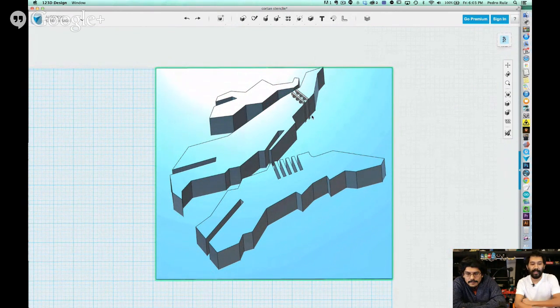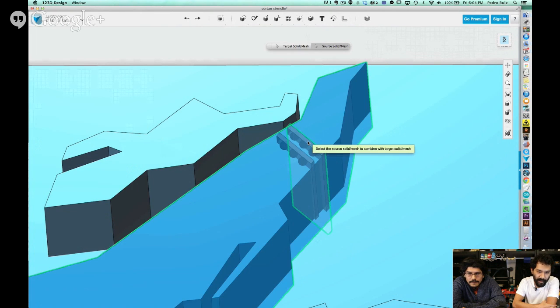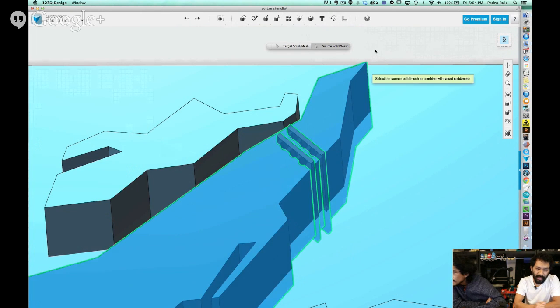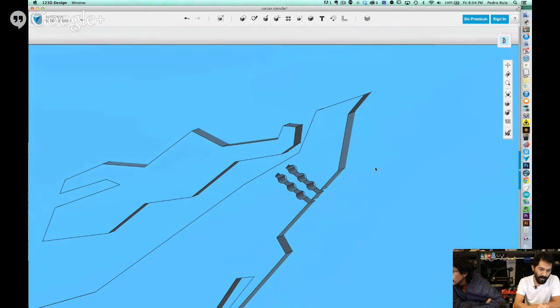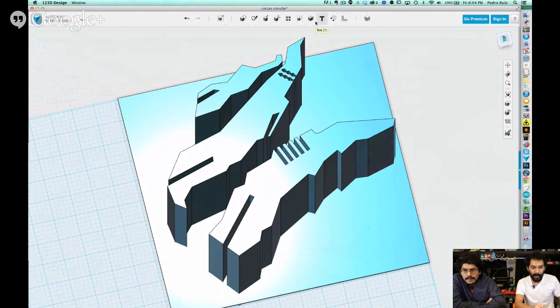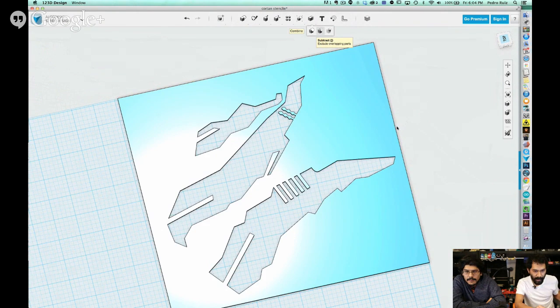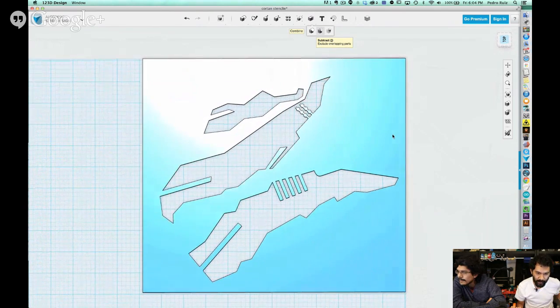And for the details inside the circles here, we can connect everything by just making a rectangle here. It's like a little bridge that will connect it to the rest of the stencil. So when we do the Boolean on that, you can see that all the circles are still there. And then we can do the next Boolean on the entire square. And now you can see that everything is connected to the rest of the stencil.